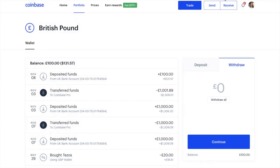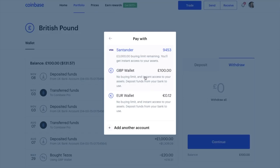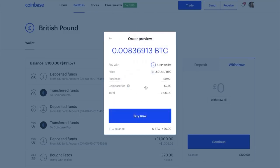So once you've funded, you can then buy with your local currency wallet by simply going up to Trade at the top of the screen. And under Pay With, this time I'm going to be selecting my GBP wallet. And as you can see from here, there's no buying limit and you'll have instant access to your assets. So let's preview the buy. And the fees here for £100 are £2.99. So as you can see, although the first fee might not seem like a huge amount, as you start to go through and use the platform, they certainly do start to add up.